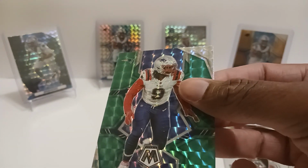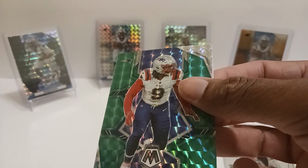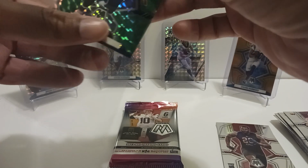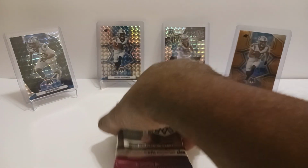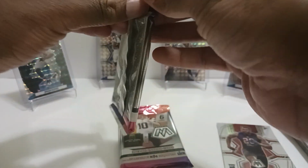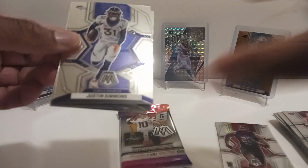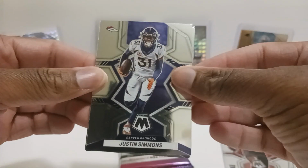All right, so nothing too crazy. Don't see our red parallel yet. So we got two more packs left. I still love Mosaic. Mosaic is the best so far.